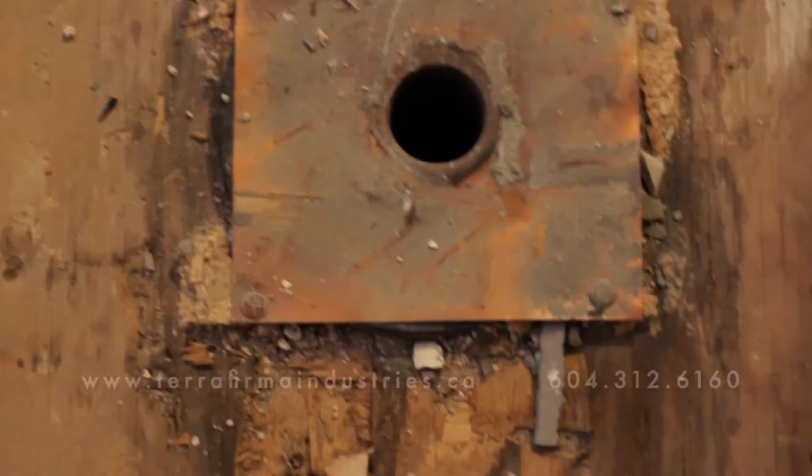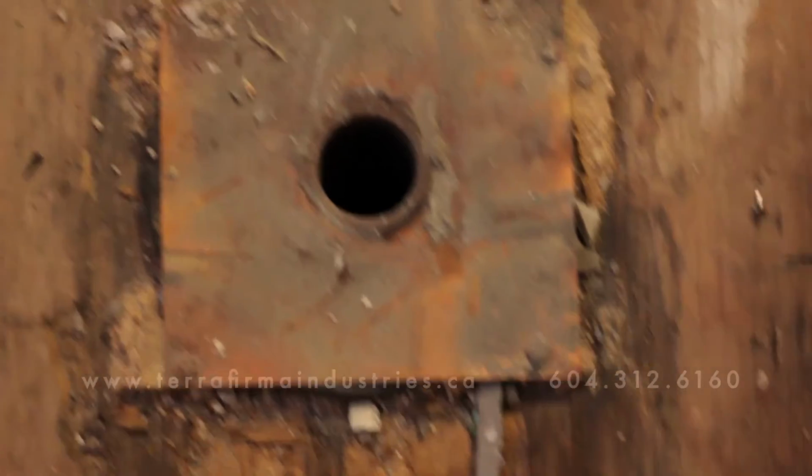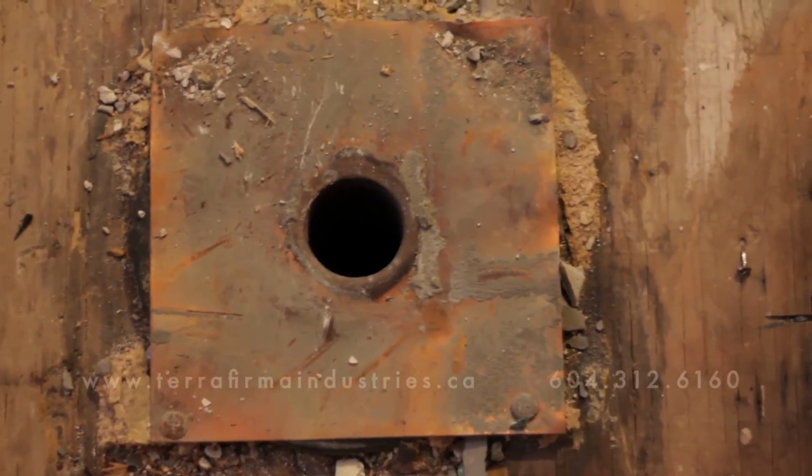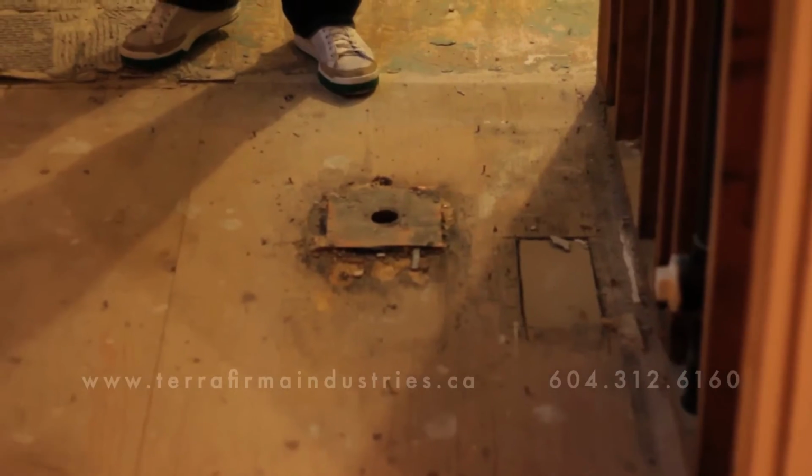For some bizarre reason, the old homeowner has put a roof drain inside the toilet drain. Now we can't figure this out for the life of us. I have no idea why this was done, or we've looked underneath and it literally just goes into the toilet drain. So one of these things that will be corrected in the end, but just another quirky little thing we found in this renovation.